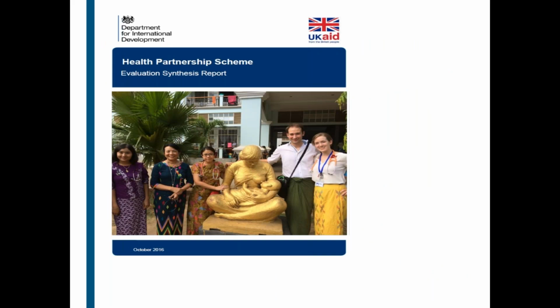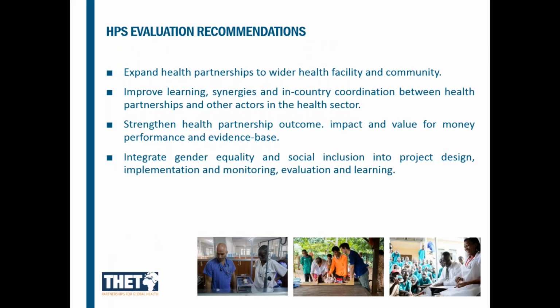In 2016, last year, DFID commissioned Triple Line and Health Partners International to conduct an evaluation of the Health Partnership Scheme. It was quite a big evaluation, conducted over 8 months, and that has influenced key recommendations that I wanted to touch on briefly.